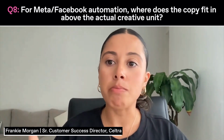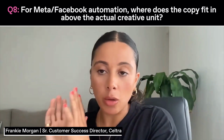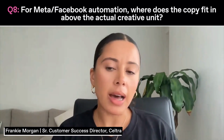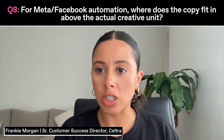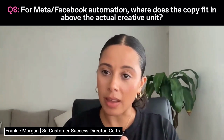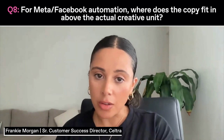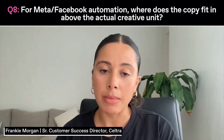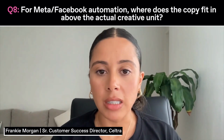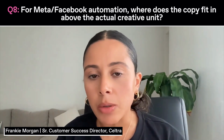And so we try to mirror what you can set up in Meta versus what you can set up in Celtra. So things like your ad furniture, your copy, your description, there are certain presets within Celtra where you can populate that information, and then it is carried over when you push your creatives directly into Meta. There's a bunch of distribution efficiencies that we have available that we haven't really touched upon here today.